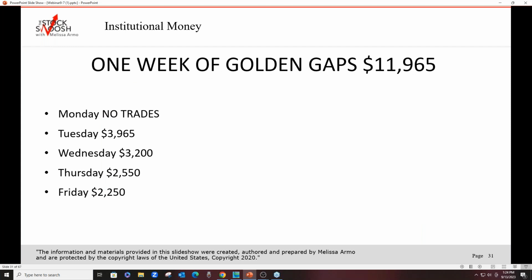Now, I'm going over here. I took the Labor Day holiday off and a few days off for my birthday, but this was the end of August. We had 1 week of trades here. These were day trades. These weren't options. The average risk was $2,800 per trade. We made $11,965. On this particular week, it was August 21st.